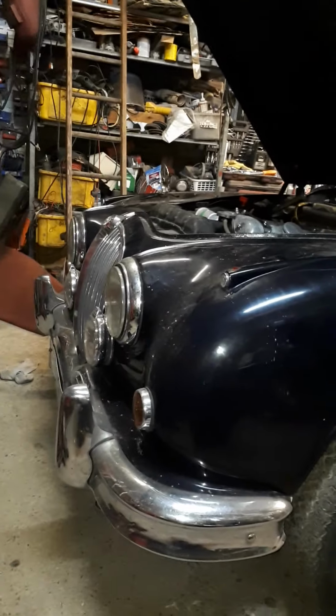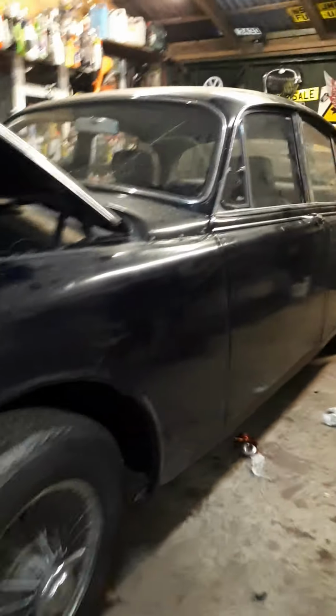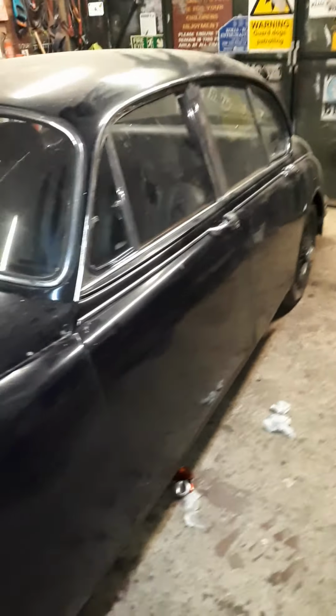Hello there. It's another of my little girls, one of my little babies. This one is one of my favourites of all things. A 3.8 Jaguar, pretty much original.